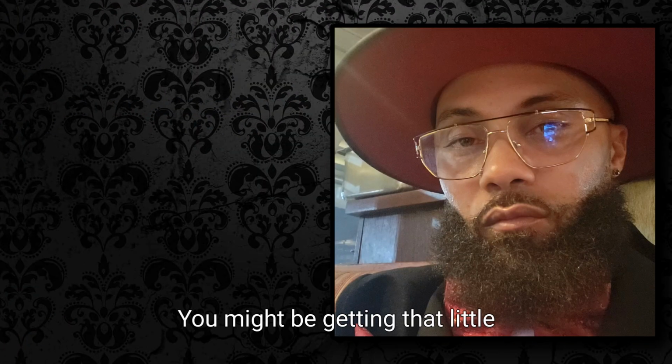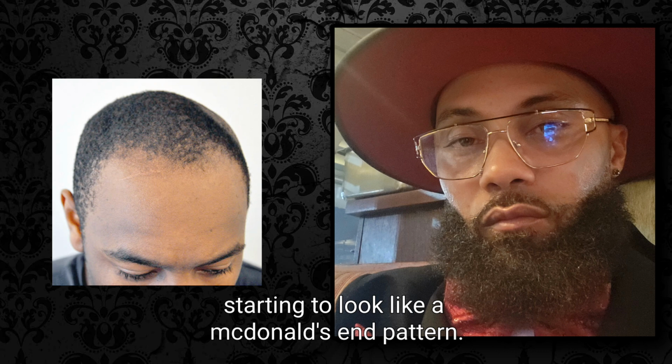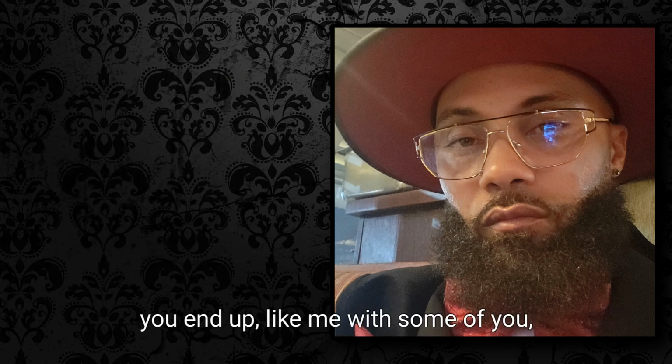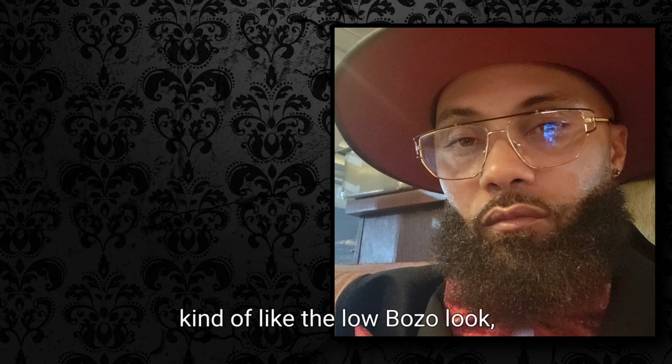You might be getting that little cone in the beginning of your scalp at the top where it's starting to look like a McDonald's M pattern, and you end up like me, well, some of you, and it would be nothing on the top, everything on the sides, kind of like the little bozo look, right? Well, most of us see this image and in our minds we say, why is the top of my scalp balding and the sides isn't?